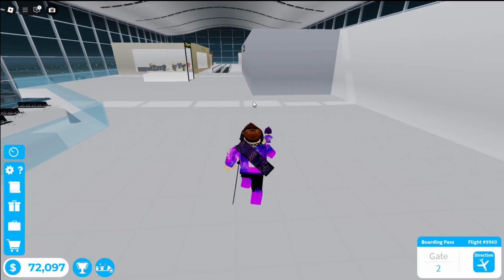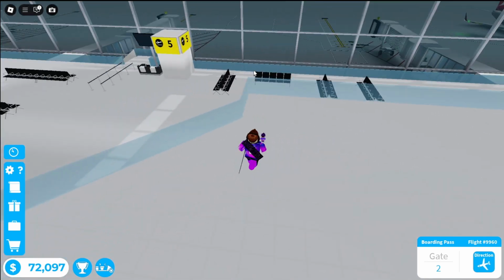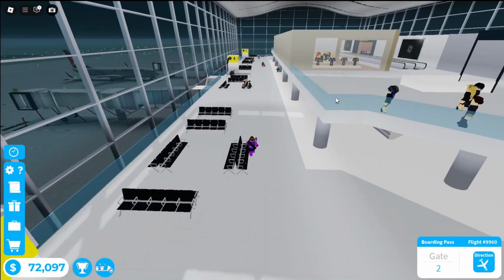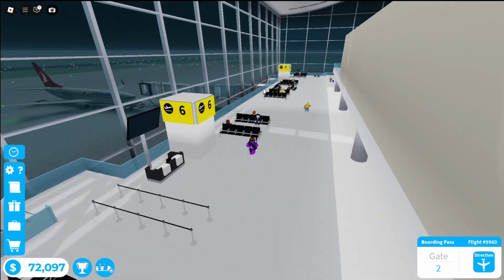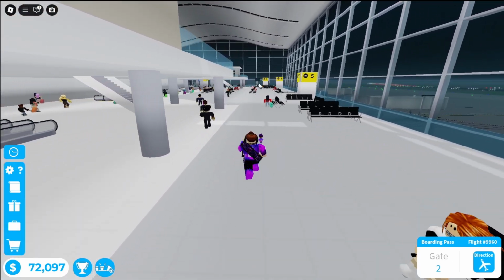And also, the reason why I'm flying from London to Dubai is not just because they're the two most realistic airports in Cabin Crew Simulator. It's also because until recently, this was the only route that Etihad was serving on their A380s. And I'm going the wrong way. I'm not sure where I'm going.